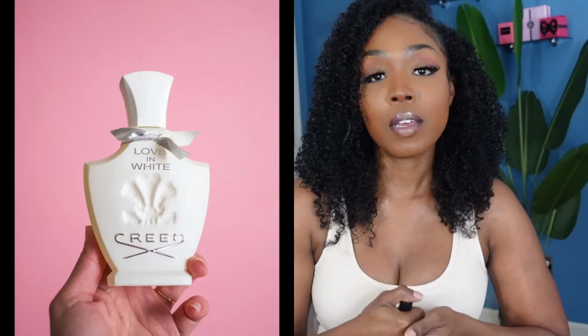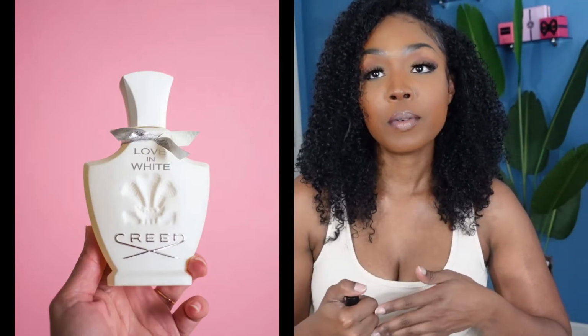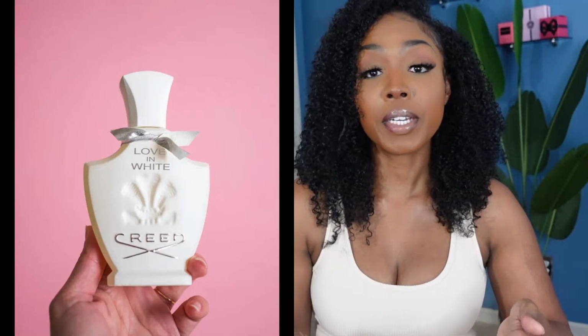All right, so the next item that I wanted to tell y'all about, I am so excited to share this item with y'all, just because I love a perfume called Love in White. It's by Creed, and it is a really, really good perfume. Excuse me if you hear a bus, that's because the kids are getting out of school. But anyways, I love the scent of Love in White. It is by a perfume brand called Creed.